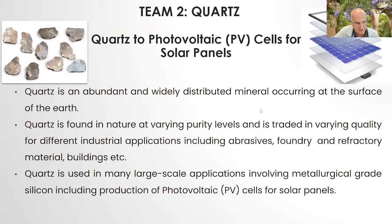And isn't the silica required for photovoltaic of a very high purity? It's not just any quartz that you can use. You need a very high level of purity of silica. Isn't that correct? Yes, that's correct.